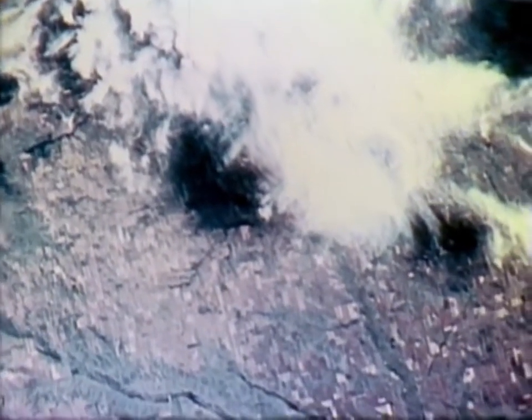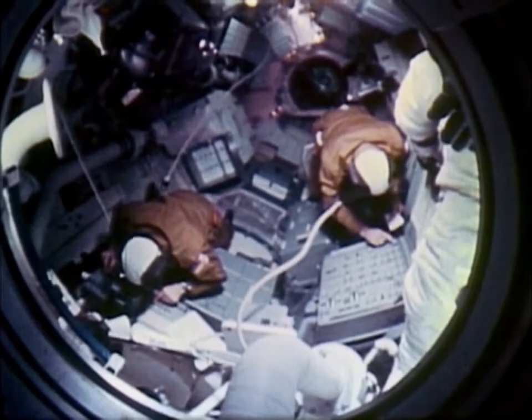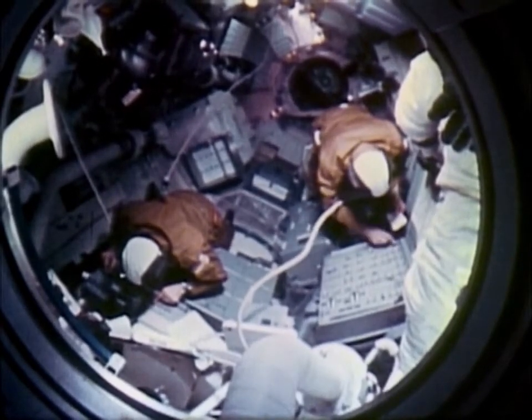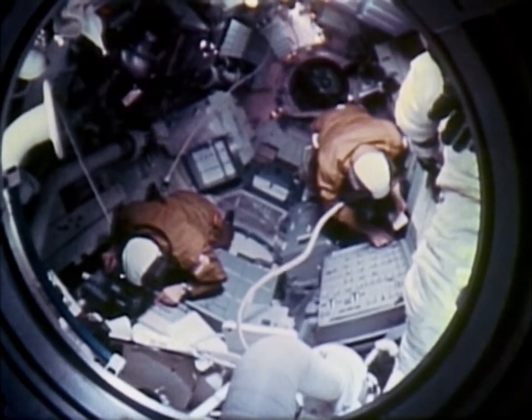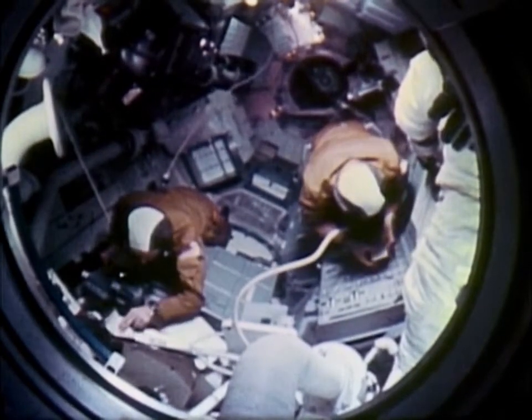One of our major objectives in Skylab is to look at Earth and its resources. We want to look at its forestry and its agriculture, its freshwater resources, its weather, its pollution, and a number of other resources that are very important to us on the Earth. This is called our Earth Resources Experiment Package. It consists of about 6 experiments with which we look at the Earth.